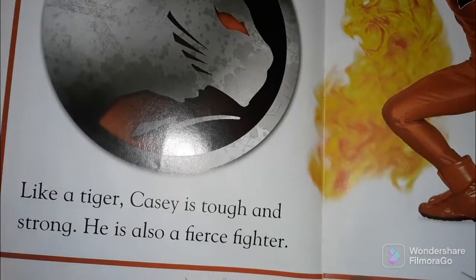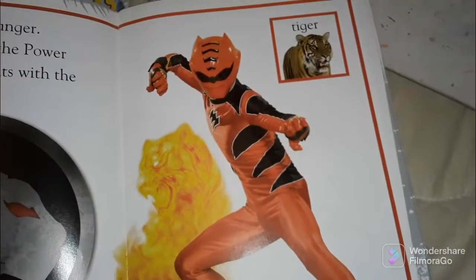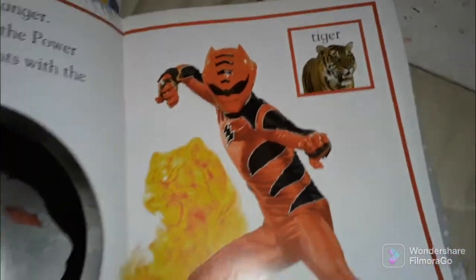Oh, also, Tiger. He is the leader of the Power Rangers. Casey fights with the power of a tiger. Like a tiger, Casey is tough and strong. He is a fierce fighter. And I like the image quality. It's just too bad we couldn't get like an encyclopedia book covering like all of Power Rangers or something.